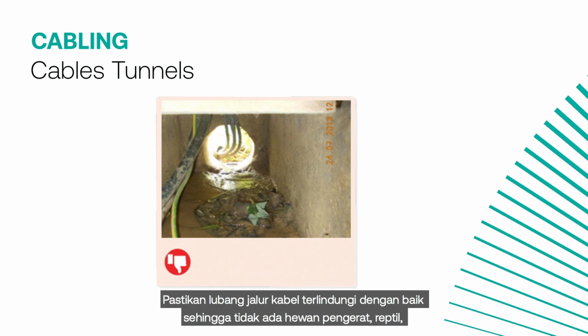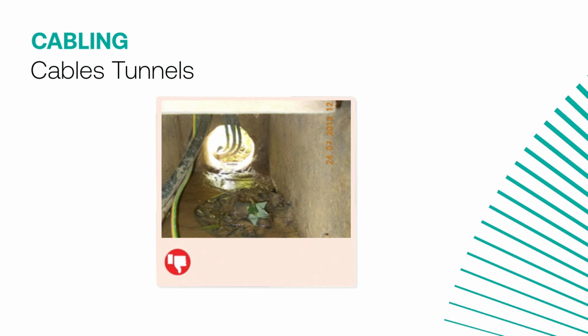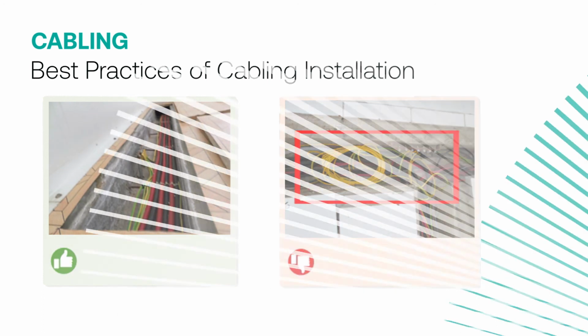Make sure that cables' tunnels are properly protected so that no rodents, reptiles, or other small animals can enter the powerhouse through them. No animals are allowed in the powerhouse. Cabling must be installed neatly. Proper and organized cable installation helps operator or technician in doing problem solving when there is any issue.